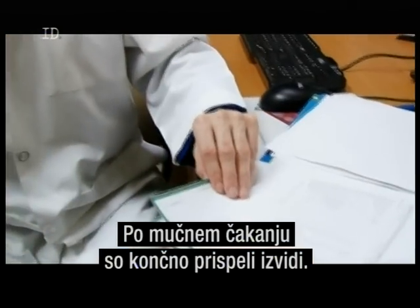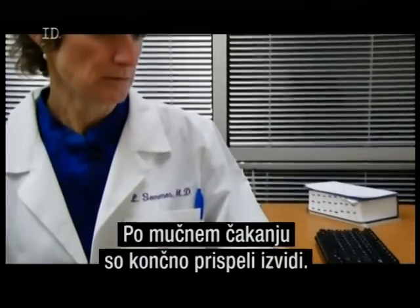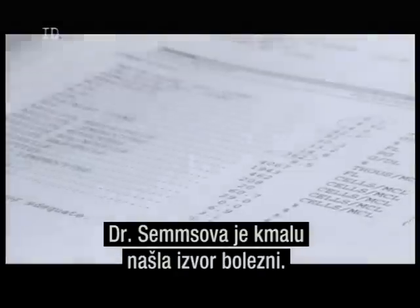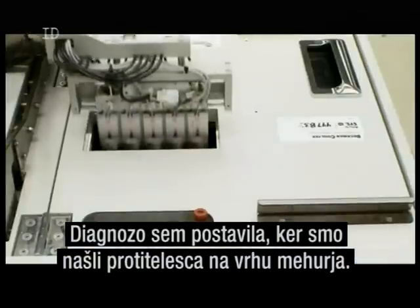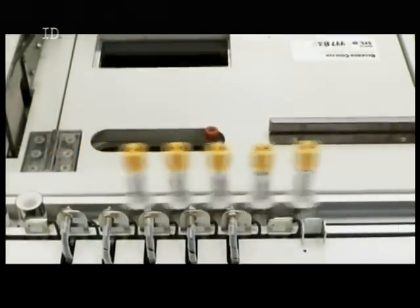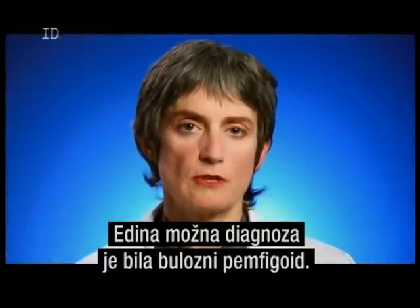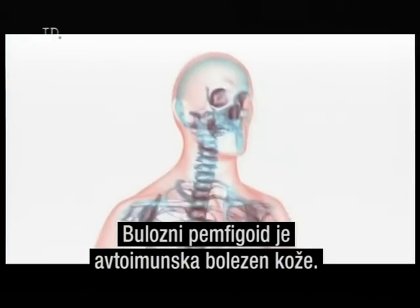After an anxious week, the lab report finally arrives on Dr. Sims's desk. And it doesn't take long for her to zero in on the source of Katie's problem. What really clinched the diagnosis in Katie's case was a test that showed that there were antibodies on the roof of the blister. With all that information, the only diagnosis that she could have would be bullous pemfigoid. Bullous pemfigoid is an autoimmune disorder of the skin.